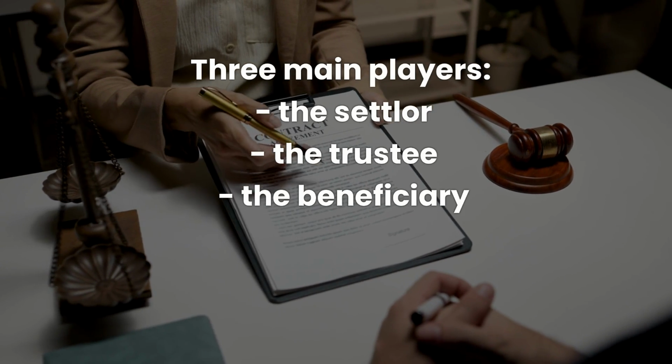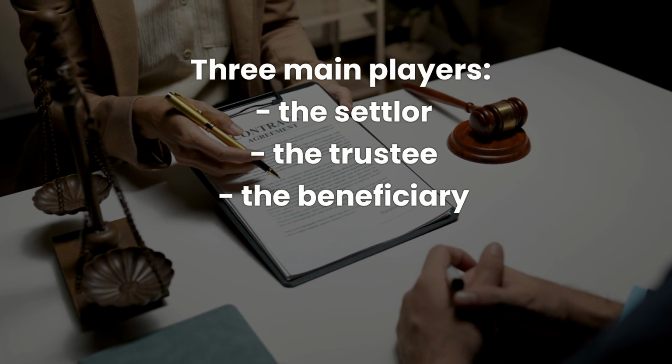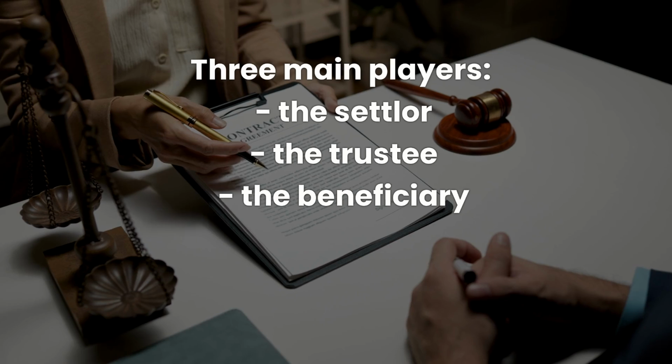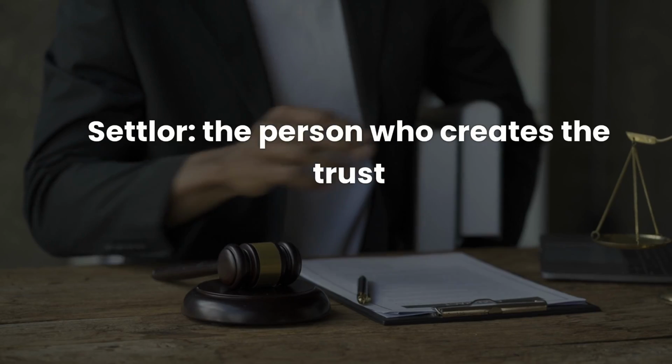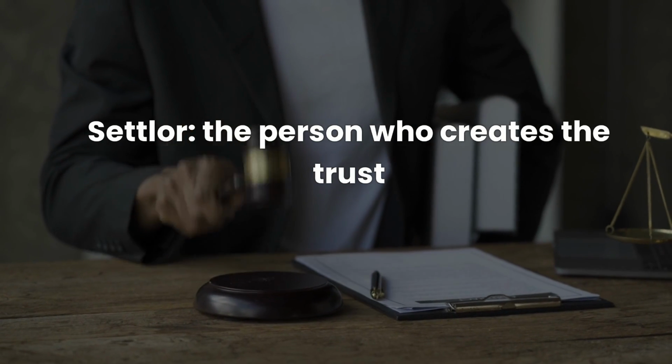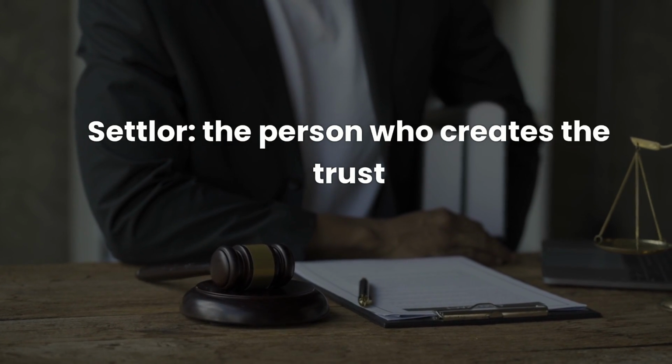Understanding the roles involved in a trust is key to managing one effectively. We've already mentioned the three main players: the settlor, the trustee, and the beneficiary. But what exactly do these roles entail? The settlor is the person who creates the trust. They decide the terms and conditions under which the trust will operate and who will benefit from it.